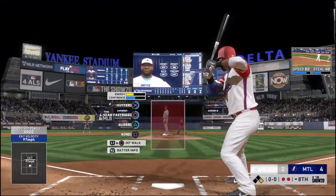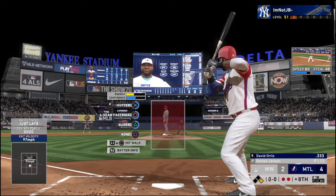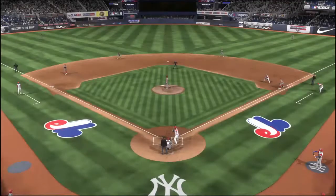Your attention, please. Pinch hitting. David Ortiz.